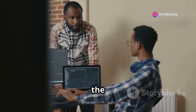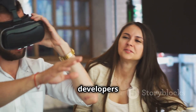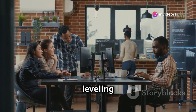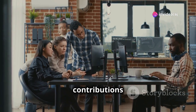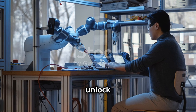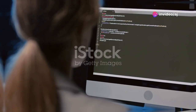Once you're comfortable with the command line, explore platforms like GitHub, a haven for developers to host their code, collaborate on projects, and build an online presence. Learning Git is like leveling up your developer game. It opens doors to open source contributions and makes collaboration smoother. So jump into the world of version control and unlock a new level of coding efficiency and collaboration.